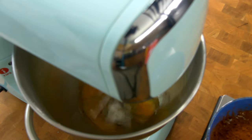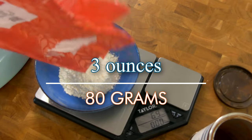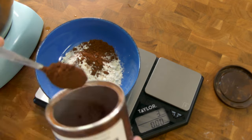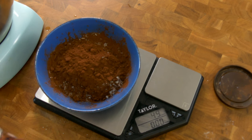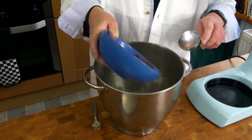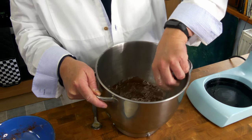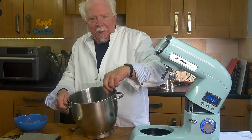Use the whisk attachment and give it 2 or 3 minutes. And in another bowl, just weigh out 80 grams of plain all-purpose flour and 50 grams of cocoa powder. Now we fold in the flour and the cocoa. Gently mix that until it's all the same colour. There's no streaks of white flour or anything. Okay, I think that'll do.